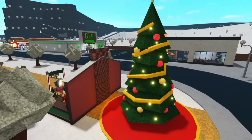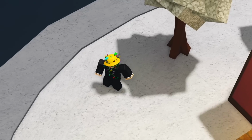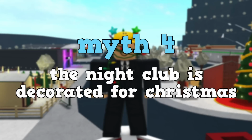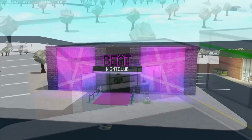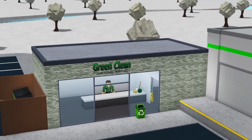Number 3 is there is a secret inside of the city Christmas tree. Okay, we're at the Christmas tree, and if we make our way inside, there is nothing but a whole bunch of leaves and a big log, which means this myth is false. Number 4 is that the nightclub is decorated for Christmas. This is false. As you can see, there are no Christmas presents inside or outside of the nightclub. Fun fact, Green Clean and the nightclub are the only buildings in the city that do not have Christmas decorations.